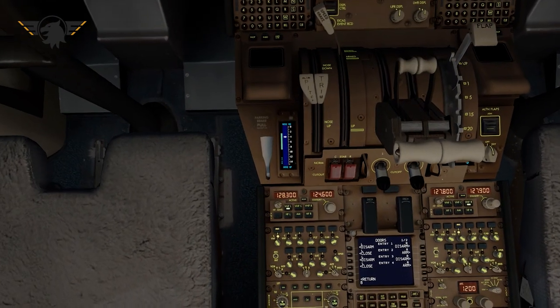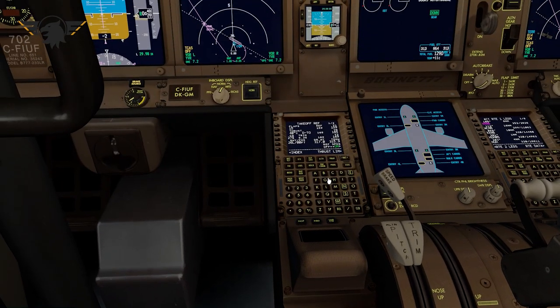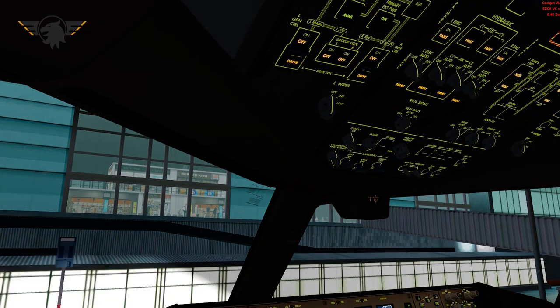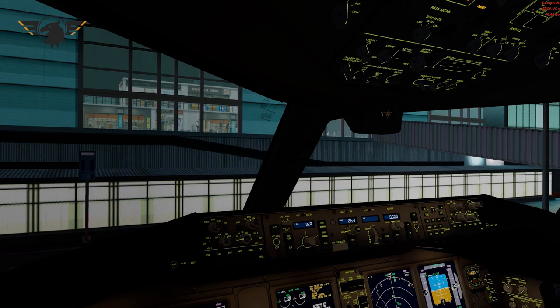Vancouver Center is 133.7, so we'll be calling him very soon, and once we've done that, we will be on our way. So I'm going to dim some lighting now because it's awfully bright. Get rid of the dome light. There we go, beautiful. Did I just click on the landing lights? I do that sometimes, it's very annoying.